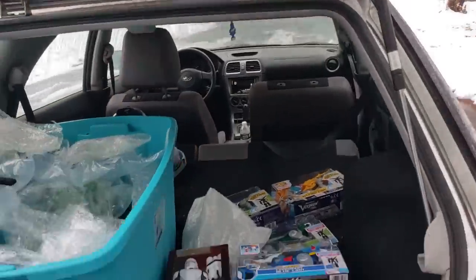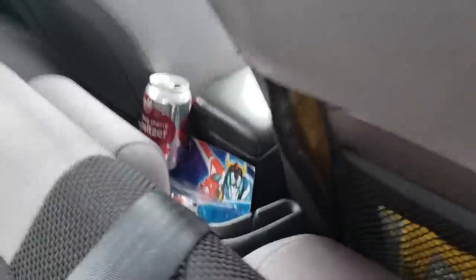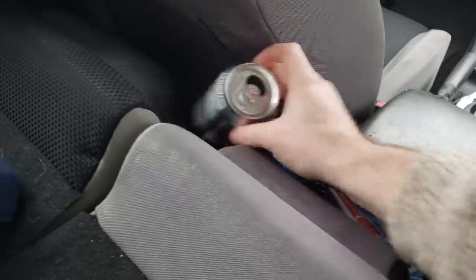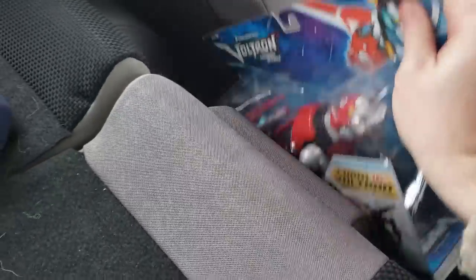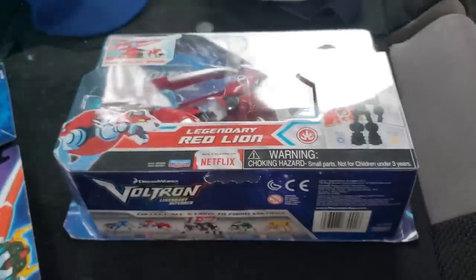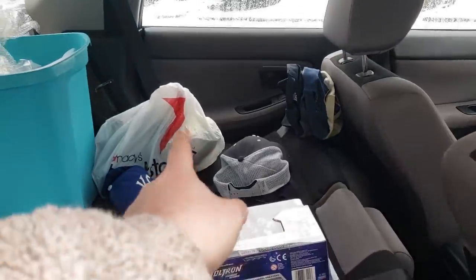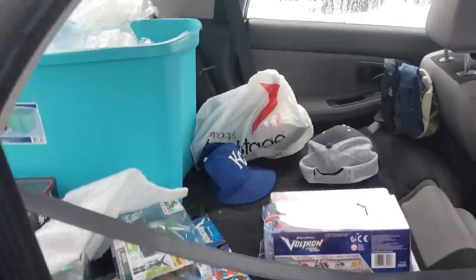We have some hats. And anything else? Oh, look at that. There's another one of these. Maybe this is a rare one. Let's see. We're going to look him up real quick. Nope, not rare. $20, but that's okay. I'll take it. We have a bag there with a Bumblebee Transformer in it. He might be worth a good amount of money.